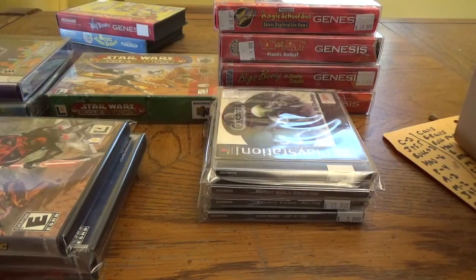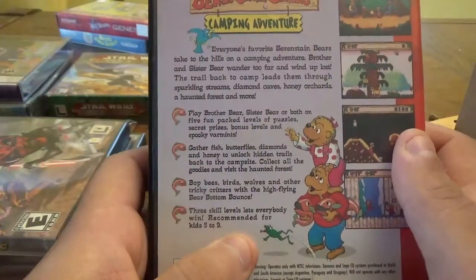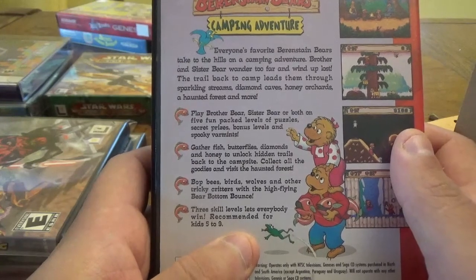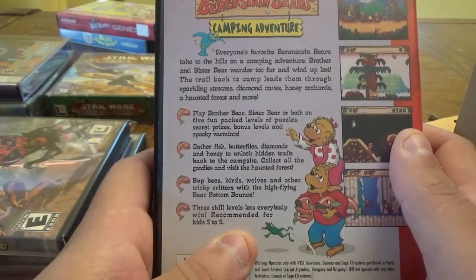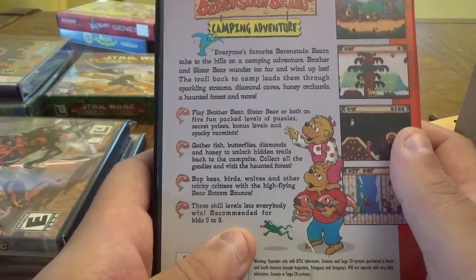Next up for the Genesis, from Sega Club, we have the Berenstain Bears Camping Adventure. Everyone's favorite Berenstain Bears take to the hills on a camping adventure. Brother and sister bear wander too far and wind up lost. The trail back to camp leads them through sparkling streams, diamond caves, honey orchards, a haunted forest, and more.